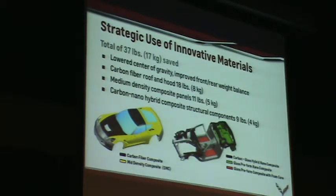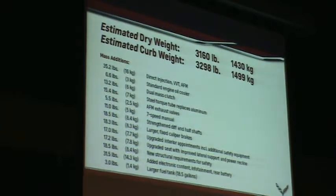Next slide. In addition, we focused a lot on taking mass out because we knew there were things that were going to be pushing mass in. Many of those things were driven by customer requests. We knew we wanted to get more efficient. We knew we had to put technology in the engine with direct injection and variable valve timing. That hardware weighs quite a bit, actually. 16 kilos we added to get all the engine technologies.